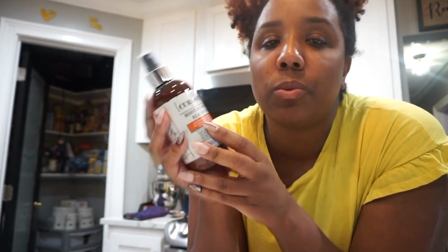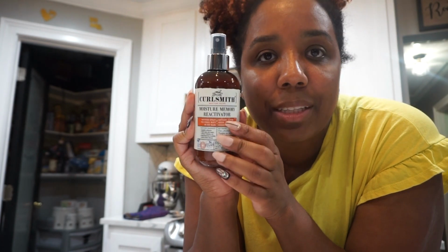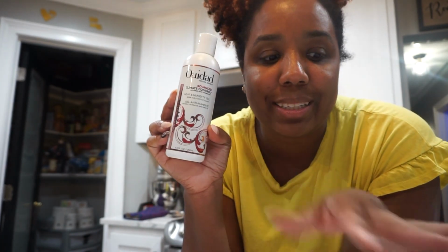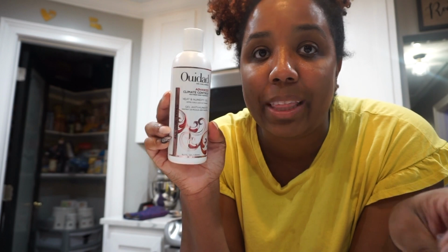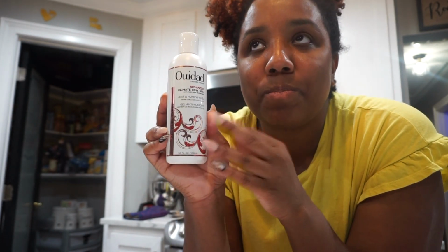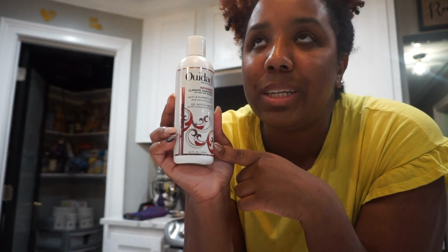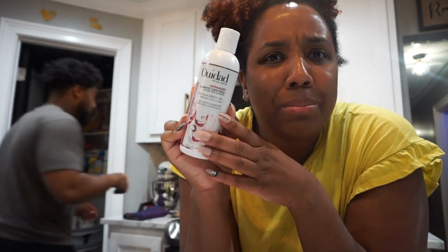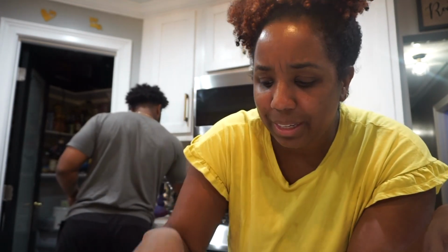Curlsmith, this is a moisture memory reactivator, so it's like a curl refresher. I got that in the box. And then this is so crazy because I just did a review on the Curlsmith brand and the Wedad brand, but it came with the climate control gel. I just spent like 20-something on another gel from Wedad that I really like. So I'm really excited about this.